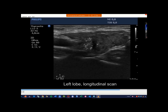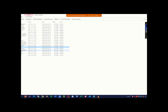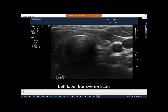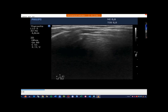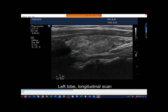So final histopathology disclosed papillary cancer. Forward with another case. I asked Eva Csajbok not to comment on this case because it was our common patient. Eva sent this patient to me for aspiration cytology.